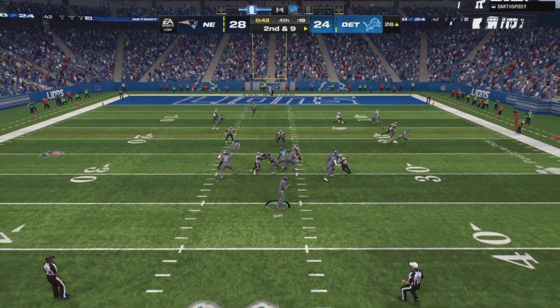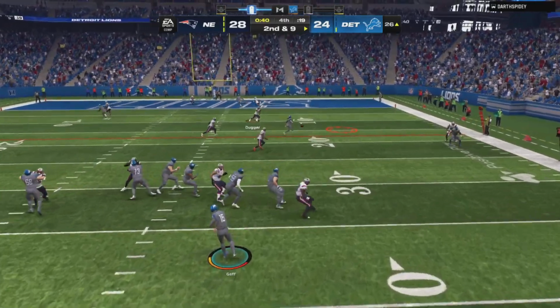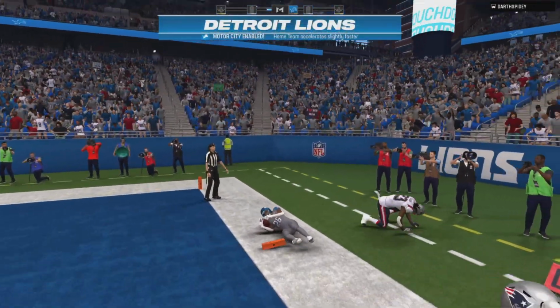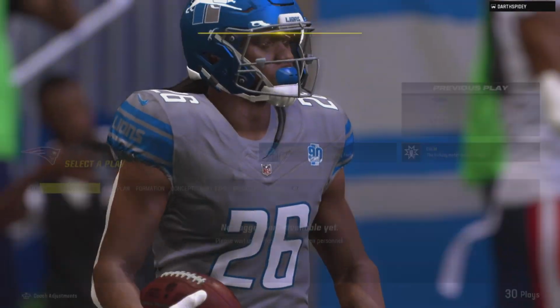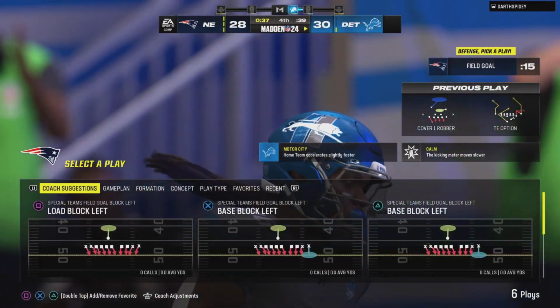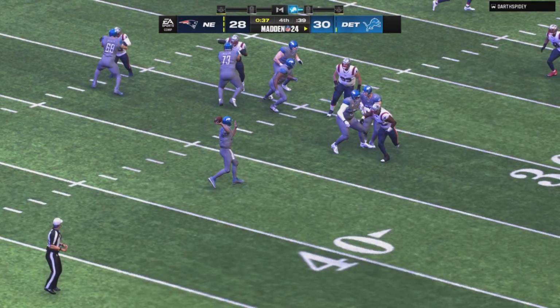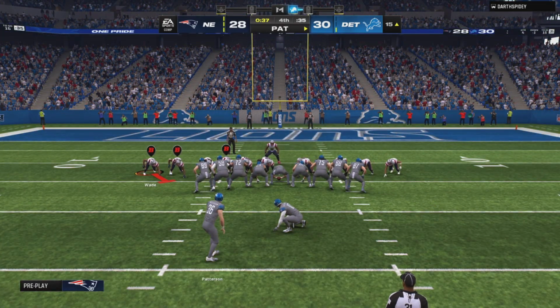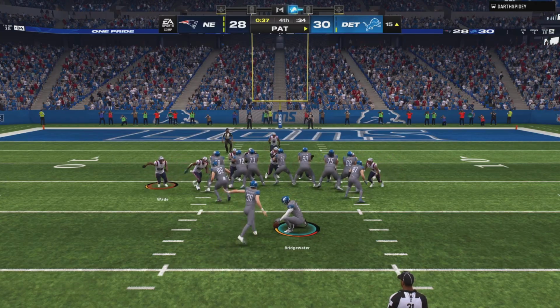Now it's gone. He's got it complete to Gibbs. He takes it across for the touchdown, and they've taken the lead late in the final minute of the 4th. Wow, wow. What a game this has been, and what a drive that was, Charles, to take the lead here late in the 4th quarter.